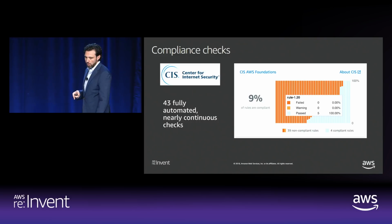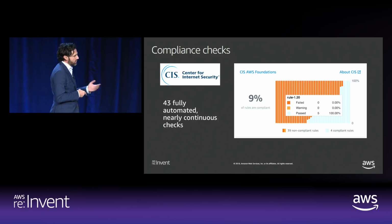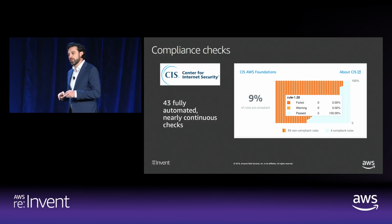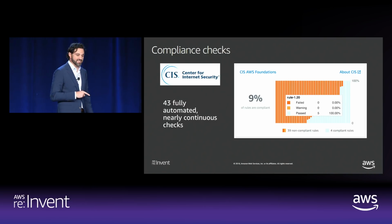And we do a nice job of rolling these up into dashboard widgets so that you can quickly see which of those 43 rules have a compliant versus non-compliant status. If any of the rules have a single failed or warning status across any of the accounts, that entire rule comes back as failed. Or, I'm sorry, that entire rule comes back as non-compliant.